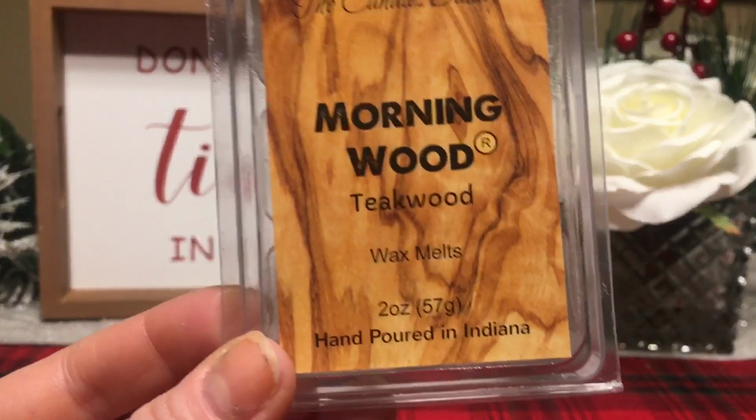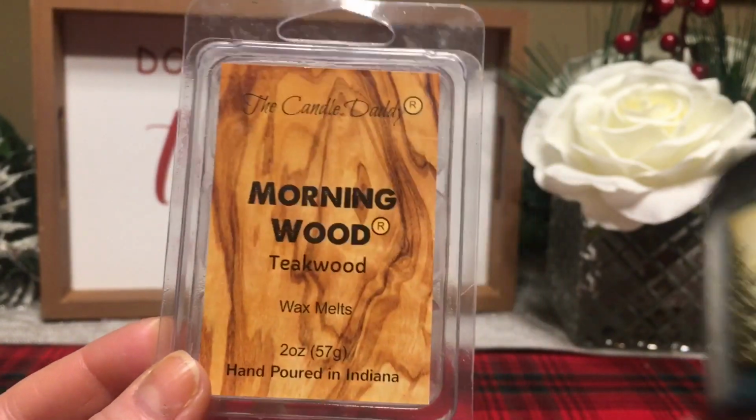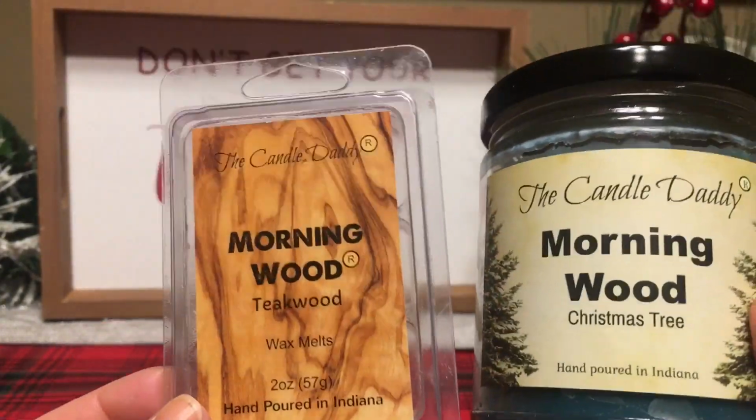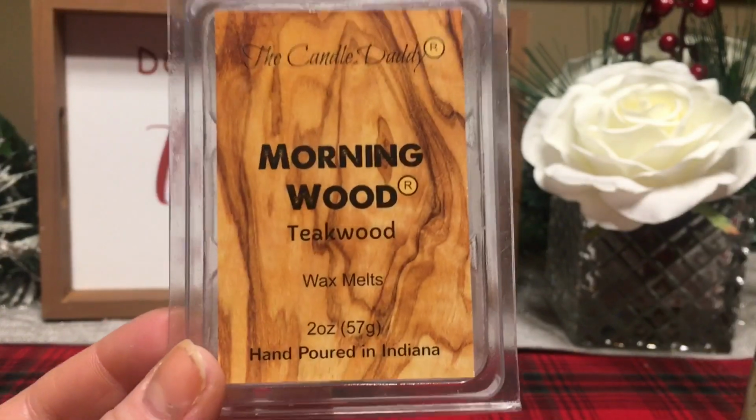So it was interesting. I don't know if Candle Daddy's watching, but we have Morning Wood, which was teak wood, but we also have Morning Wood, which is Christmas tree. So a little confusing. Maybe they weren't quite sure what to call it. I don't know. But anyway, teak wood.